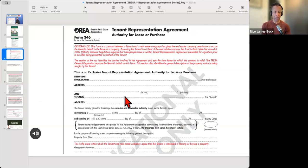At the top, there is the name of the brokerage, because it's an agreement between a brokerage and the tenant, as well as the name of the designated representative of the brokerage. So the designated representative is the real estate professional at the brokerage who is representing the interests of the tenant.